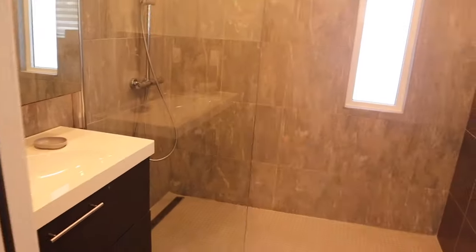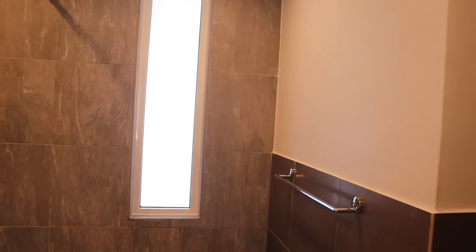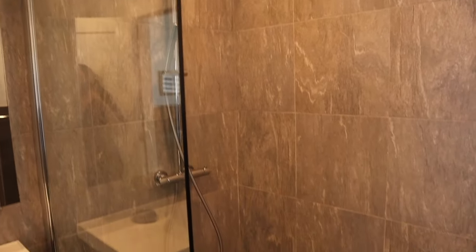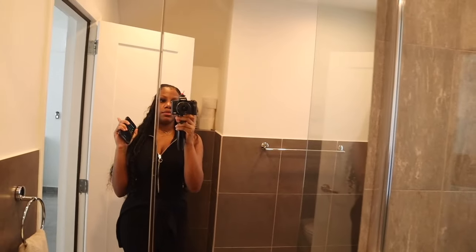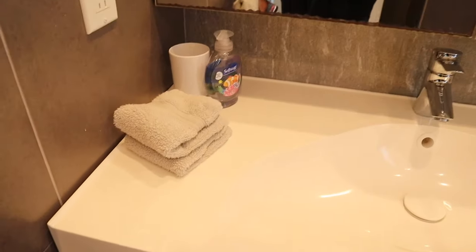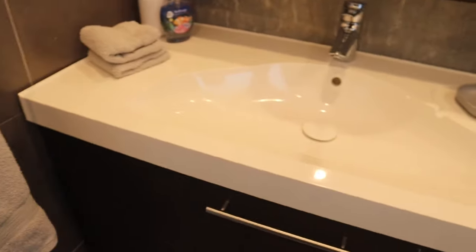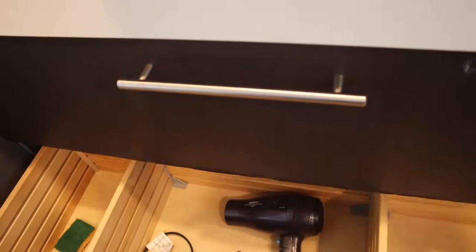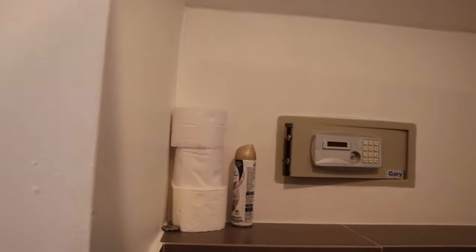Then, this is the bathroom. The bathroom is, oh, and it has a vent. The bathroom is so nice. Look at that shower head, beautiful. Then more beautiful mirrors, like, come on. Okay, and the sink, and they got cloths there for us. Hair, the drawers are empty. Oh, blow dryer, perfect. And then just the toilet behind here. And a safe right there.